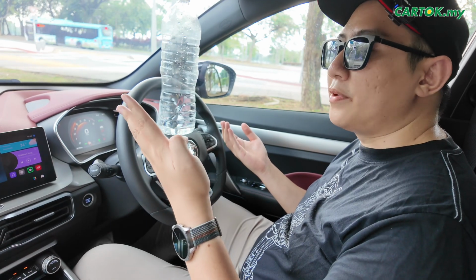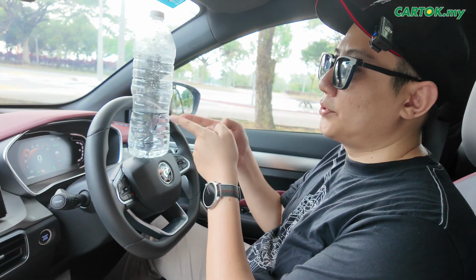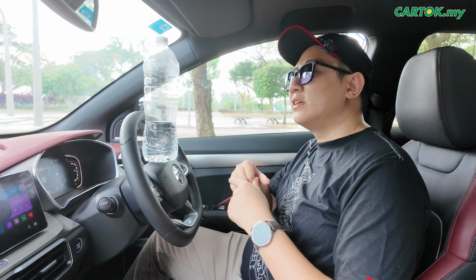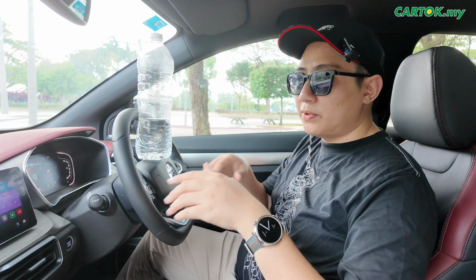It's currently at 4000 RPM due to the rev limiter, but it barely vibrates. So for those who complain about the 3-cylinder engine in the Proton X50, don't you worry about it. The 3-cylinder imbalance will not transmit to the driver or the cockpit or the cabin. It works just perfectly fine.